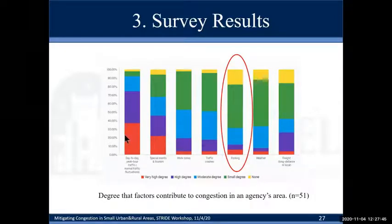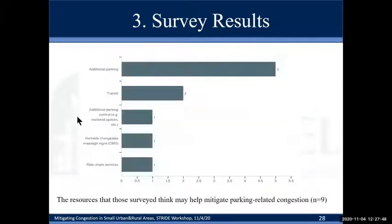When they talked about parking, we asked, where was parking an issue and what was their solution for parking? Well, more parking, right? Now, again, only 9 of the 55 or so said that it was additional parking. So this is a fairly small group to start with. And then, hey, how do I fix it? Well, put in more parking.